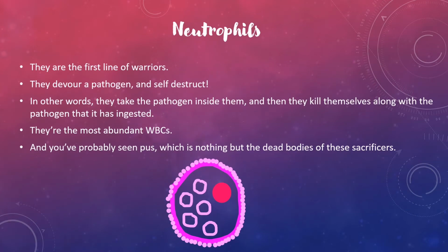Neutrophils, they are the first line of warriors. They devour a pathogen and then they self-destruct. In other words, they take the pathogen inside them, then they kill themselves along with the pathogen it has ingested. They are the most common white blood cell. And you have probably seen pus, which is nothing but the dead bodies of these sacrificers.